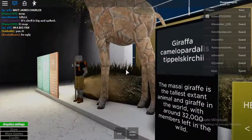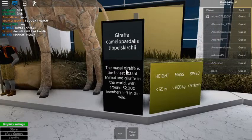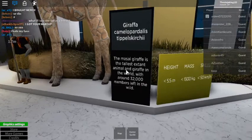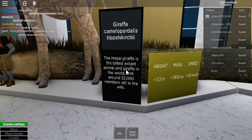Giraffe, come up. Freaking one, dude. The giraffe, the tallest extant animal in the world, with around 32,000 members left in the wild. Dang.